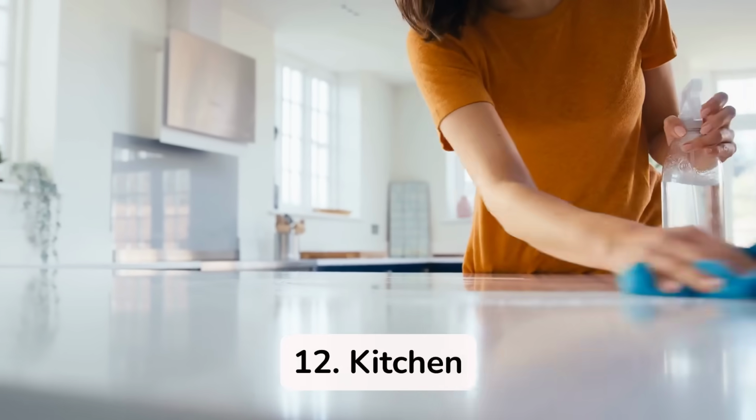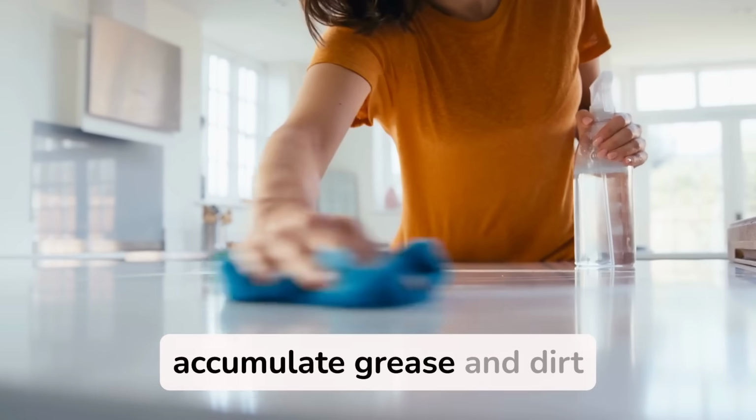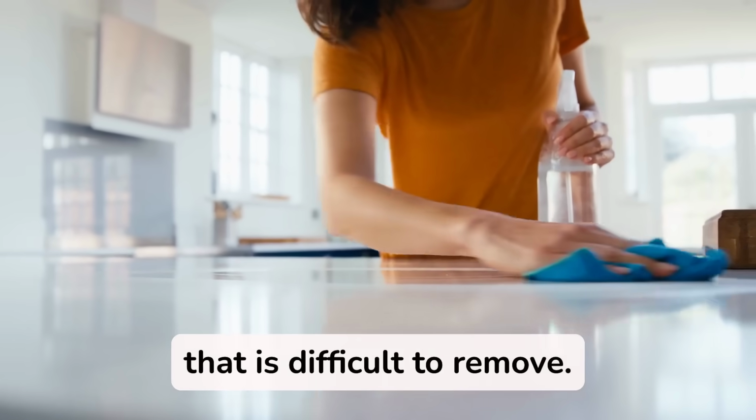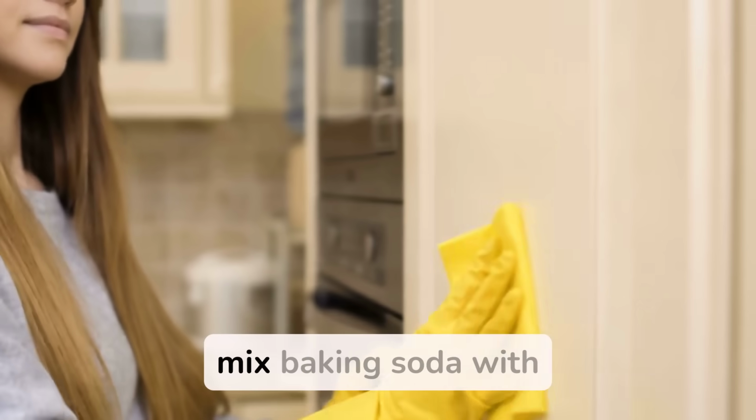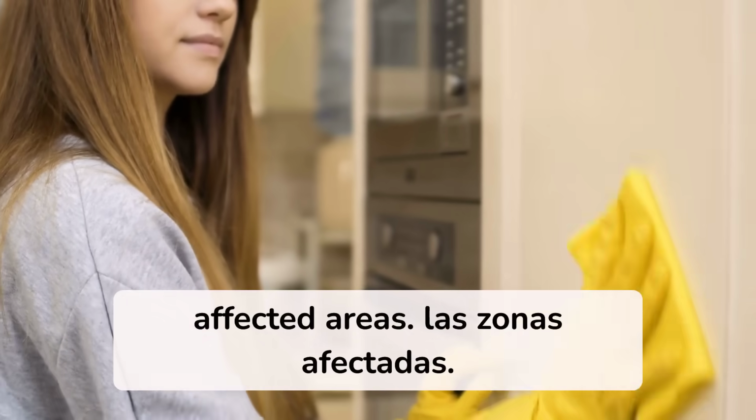12. Kitchen cleaning product. Kitchen surfaces tend to accumulate grease and dirt that is difficult to remove. For easy cleaning, mix baking soda with water and scrub the affected areas.